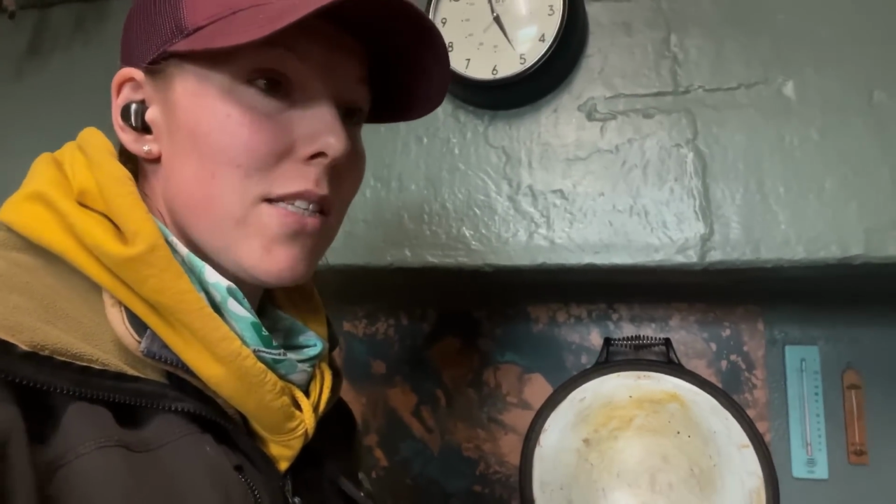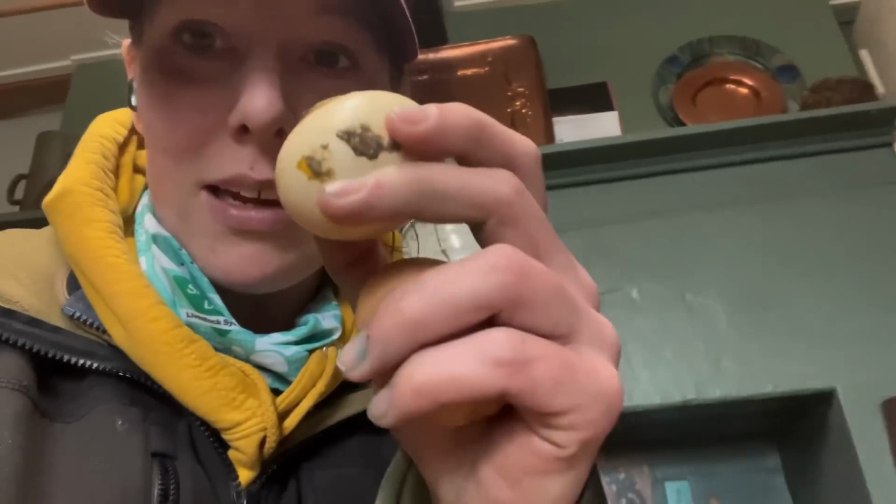So the hens weren't laying while they were locked up, and then obviously bird flu lockdown has ended, so the hens are free again. So we've now got lovely eggs, complete with chicken shit. Lovely. So you're going to come along for the ride? Why would you not want to?